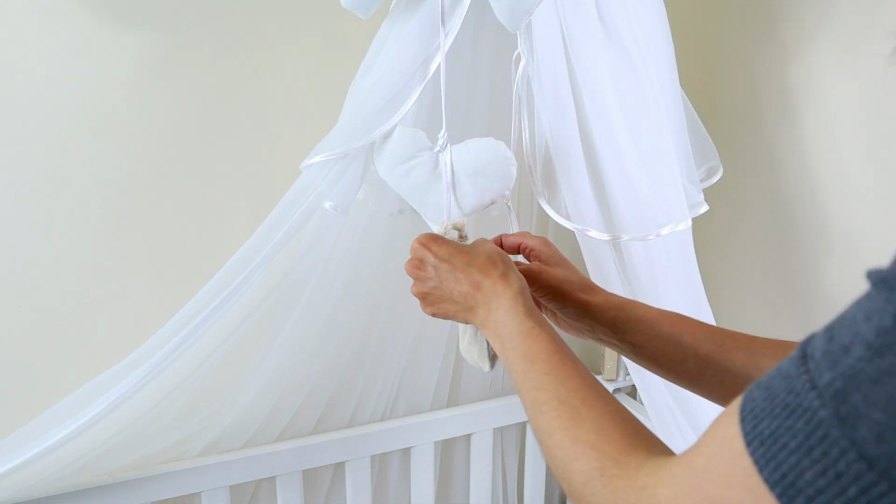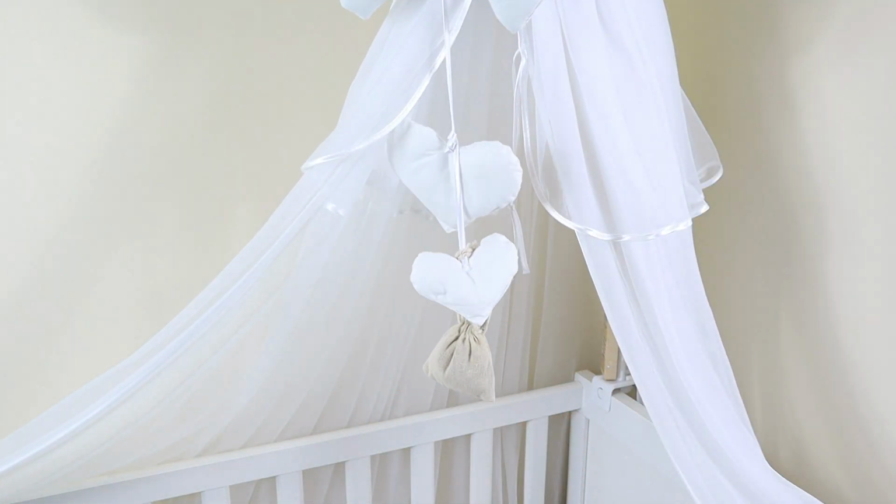Alternatively, you can also simply put 1 or 2 sachets somewhere by your baby's crib or cot. Obviously, you don't want to hang them into your baby's face, right? That's not what we want to do here. Just put them somewhere near your baby, close enough for your baby to be exposed to the scent, but not so that your baby can reach them. And just so you know, this can also be a big help for a better night's sleep. So this is approach number 2.